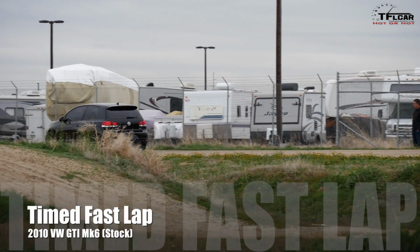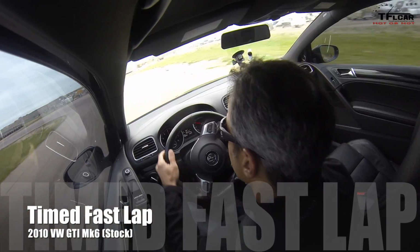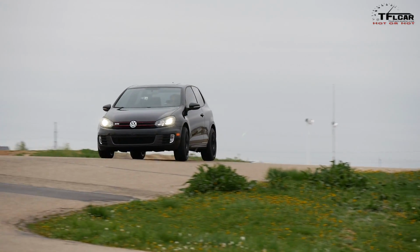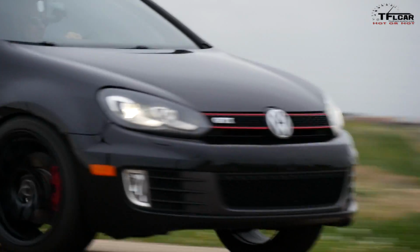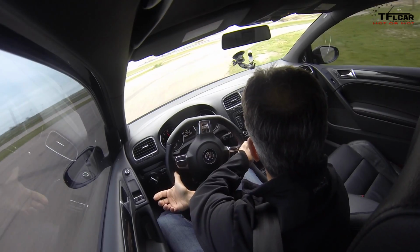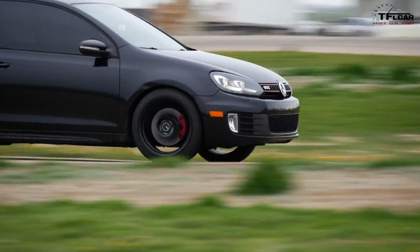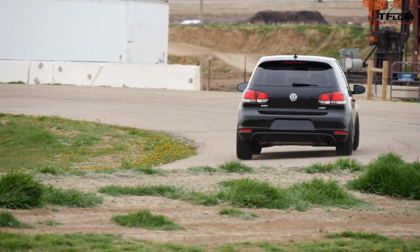Little sluggish off the line, then it suddenly builds boost. And then into the first corner. I like the brake feel, and the car has pretty good grip when you turn in. The steering's pretty decent on this car, so it's nice steering. Bottoms out a little bit over the compression after our little jump there. And then into the corner, and of course it's a front wheel drive car, so we're dealing with lots of understeer and then trying to put the power down on the way out. Those poor front tires have so much to try and do.